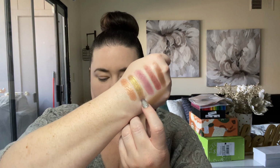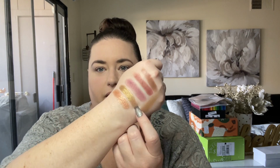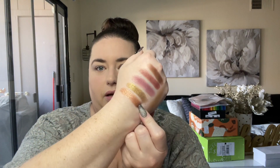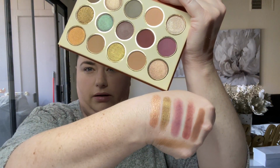This one is called Ivy, but it's a very bronzy, brassy gold color, metallic. And this one is the very last shade in the palette, Blossom. So this one, I will say, comes off a lot more rust than it does in the pan. I would not have put those two together. But overall, it still swatches really good for all the metallics and the shimmers.